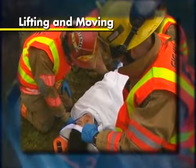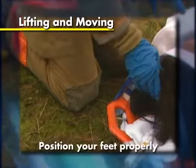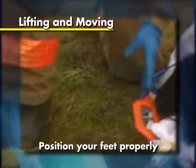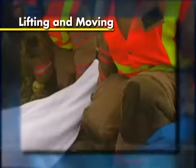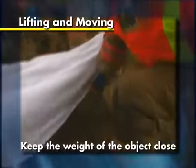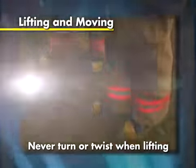When performing a lift or move, there are some basic principles to always keep in mind. Position your feet properly, shoulder width apart, on a firm level surface. Use your leg muscles to lift, not your back. Keep the weight of the object as close to the body as possible. Never turn or twist your body when lifting.